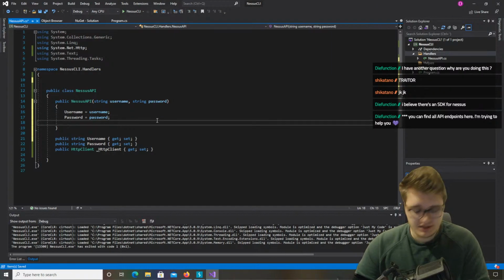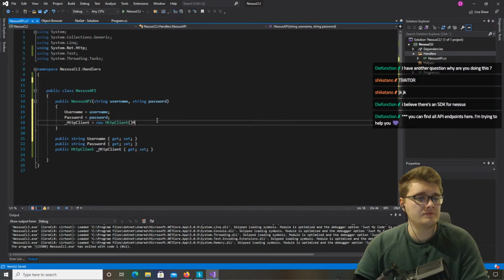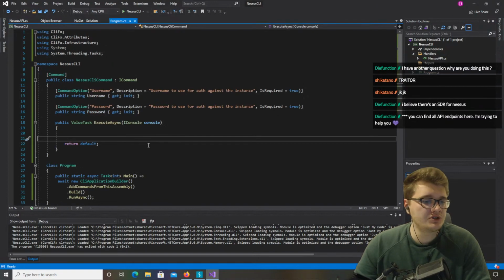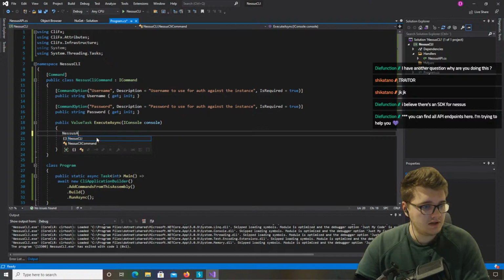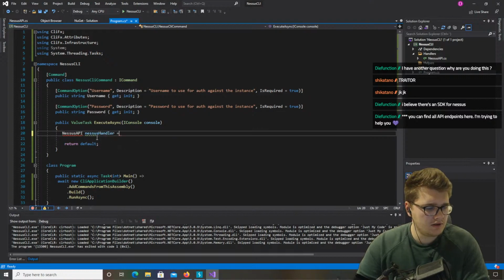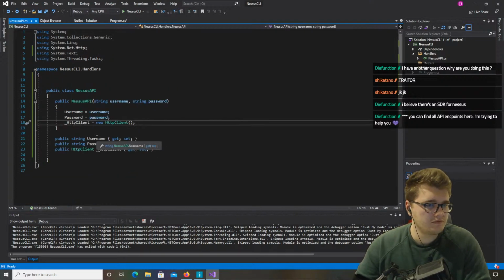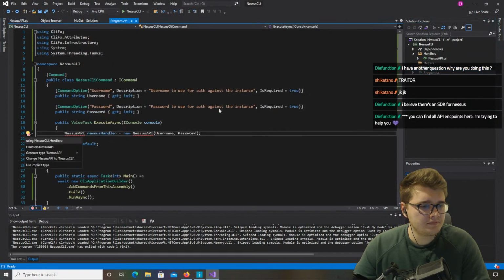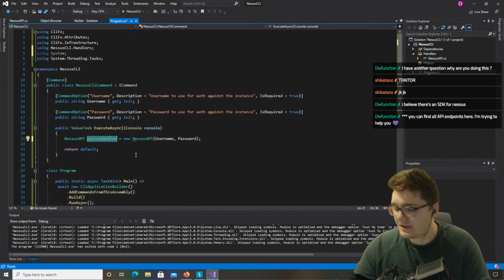And then I'll initialize the HTTP client. So it's going to be this dot, and new HTTP client. And that way, in this module, we can basically do Nessus API, Nessus handler equals new Nessus API, and then put the username and password in there. Username first, and then it's going to be the password. And now I would call all my methods from this.